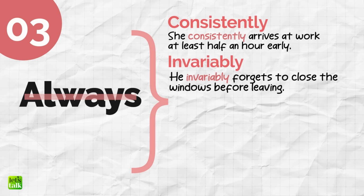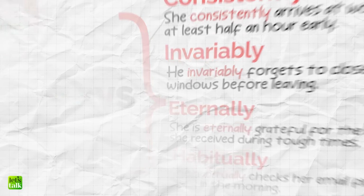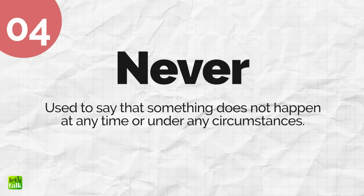Now, all these alternatives are used to say that there is no break or change in doing something. They all mean the same as always. Up next on my list is never. I am sure you know what it means. The word never is used to say that something does not happen at any time or under any circumstances.